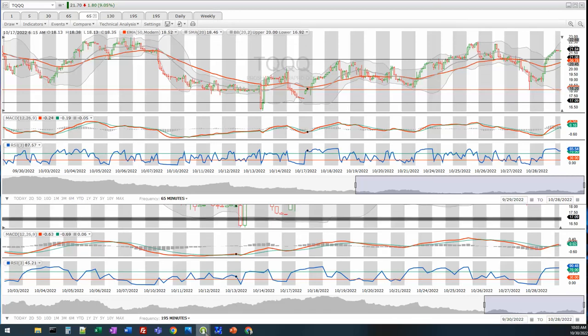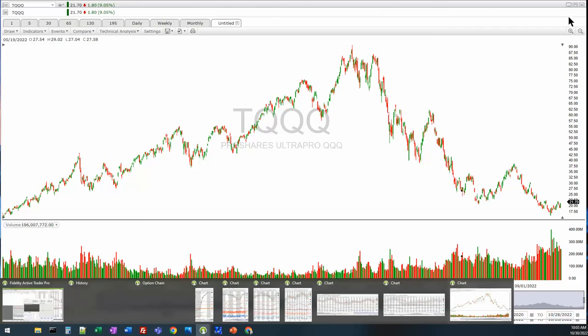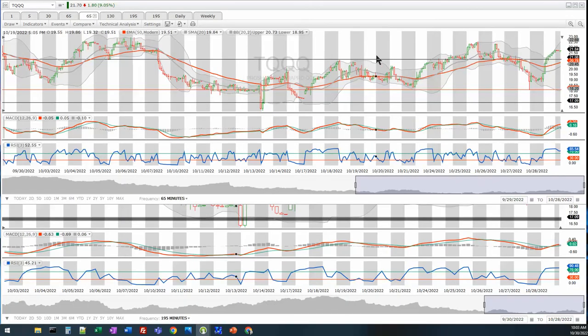Okay, one last thing I want to show you is how I draw trend lines. As you saw, here's a trend line, here's another red trend line, here's another black trend line. How do I draw it? I'll be honest with you, it's actually deceptively simple.